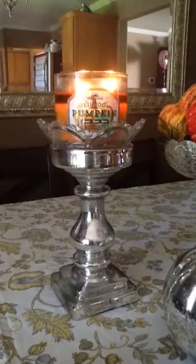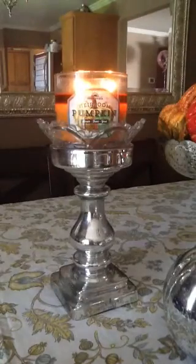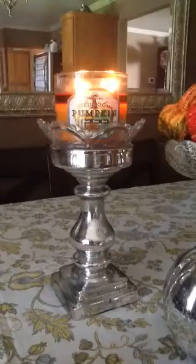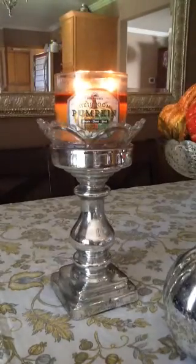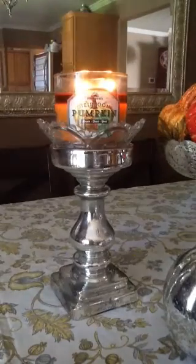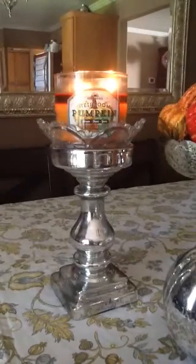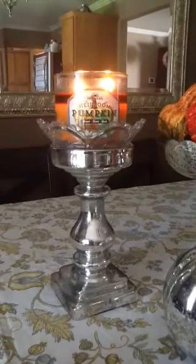What I like about the Root candle version of this is that it burns significantly longer than the Bath & Body Works candles. I go through my Bath & Body Works candles in what seems like a matter of days, and that is still my one major complaint about these candles, is that they just go so quickly and they are so expensive for how fast they burn. So that's really kind of the only bummer.